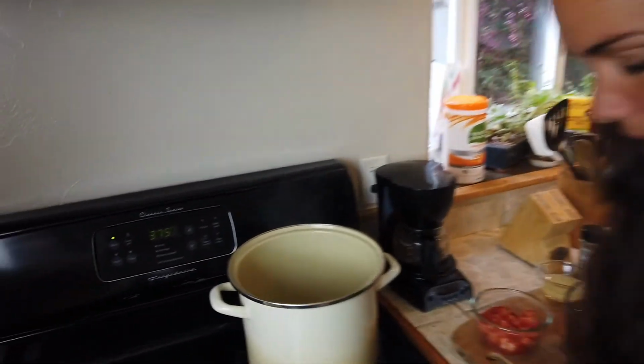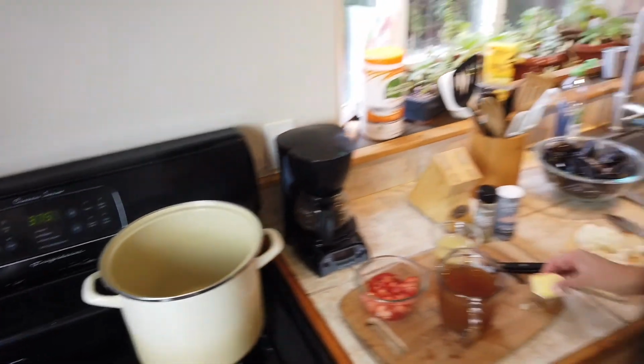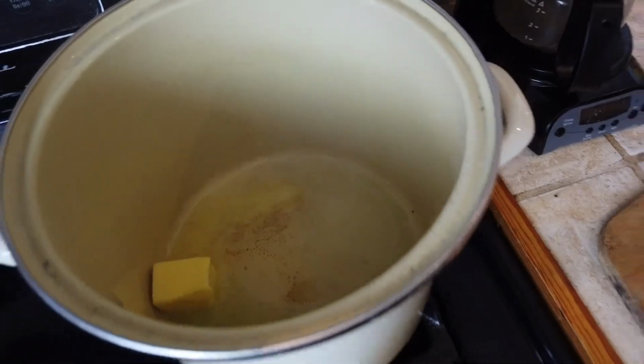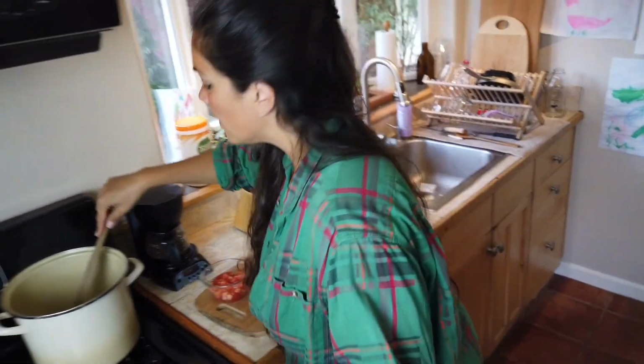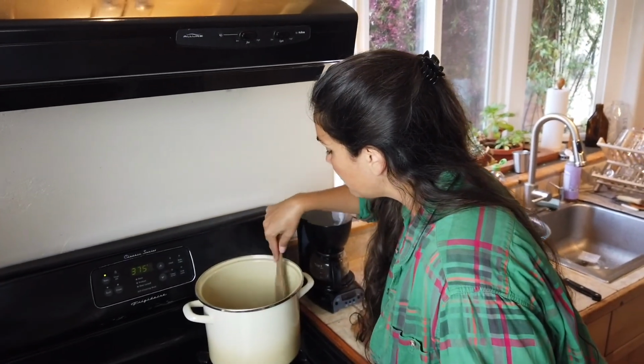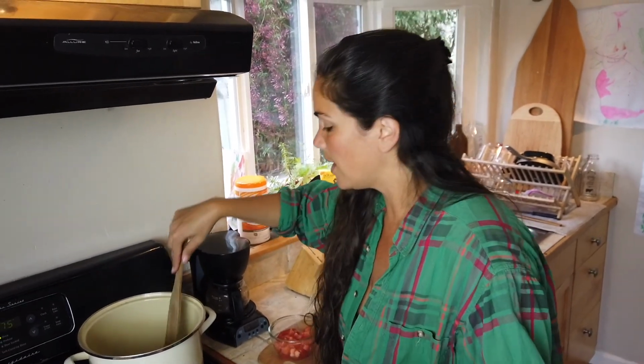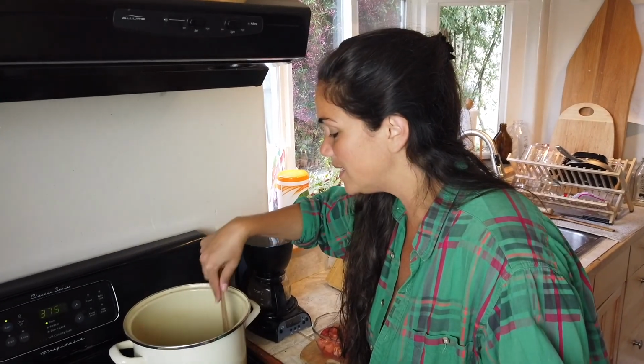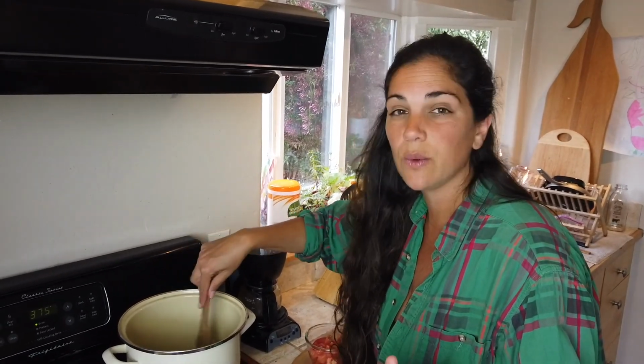I have got some extra virgin olive oil already heating up in the pan, getting real hot in there. I'm also gonna throw in a generous size of butter. That is the sound we like. So I'm gonna get that all melted down. And this isn't a science for me, you guys, so sorry if you're hoping for exact measurements. That's just not the way I cook. A little bit of this, a little bit of that. Especially since right now we are social distancing. We haven't been to the store, and I'm just using what we have.